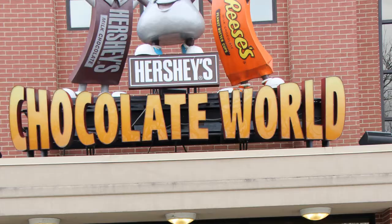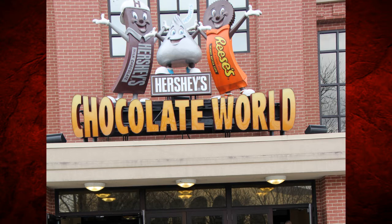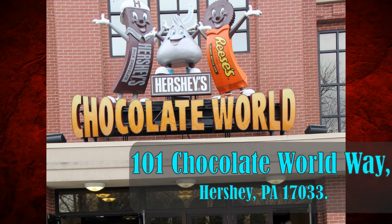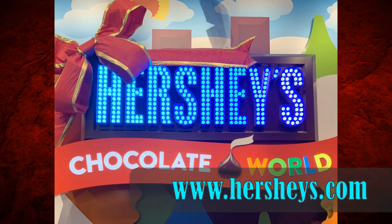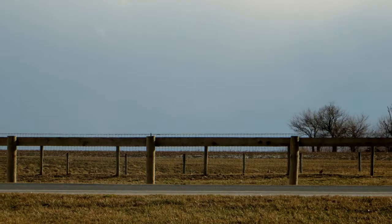There are various packages available for grouping more than one activity in Hershey's Chocolate World. You can choose them for reduced prices. Hershey's Chocolate World is located at 101 Chocolate World Way, Hershey, Pennsylvania 17033. For more information, visit the website www.hersheys.com. Website links are also given in description box.